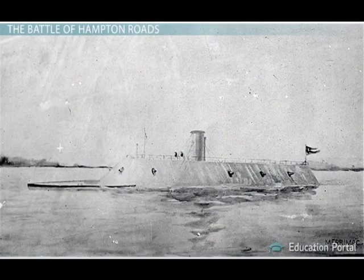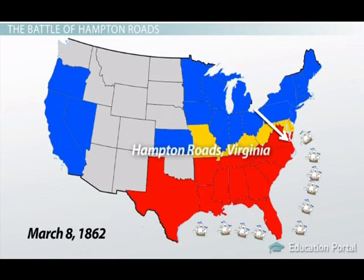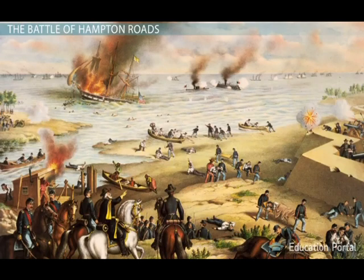Once the CSS Virginia was launched, it went right to work at damaging the Union blockade. The Union's wooden warships were no match for the newly built and designed Confederate ironclad. On March 8, 1862, the Virginia entered the waters near Hampton Roads, Virginia, and engaged several Union warships that were a part of the blockade along the Virginia coast.